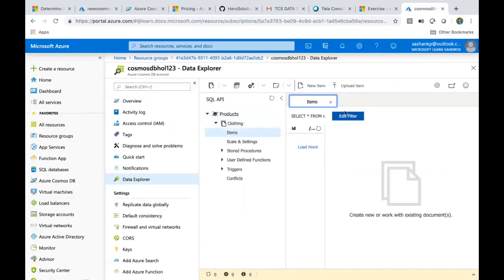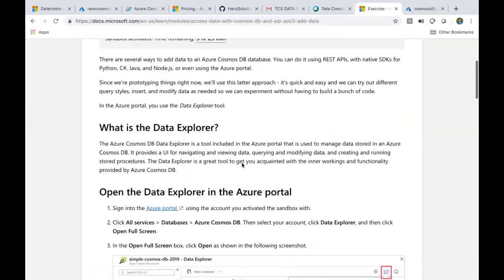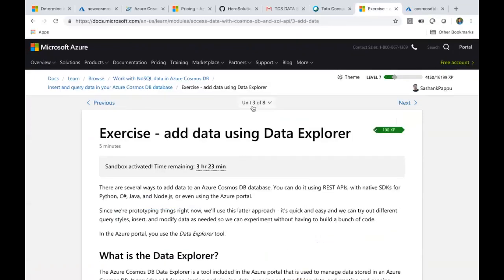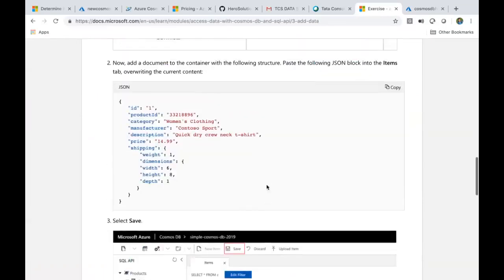but an item. So in order to do that, just go down into the third unit inside the third module. Go down. So you have a record to copy. Just copy this. See here, you have an option copy. Click on this copy. It will be copied automatically. So here we have ID equal to 1, product ID, category, manufacturing, description, price, shipping, and all those things.